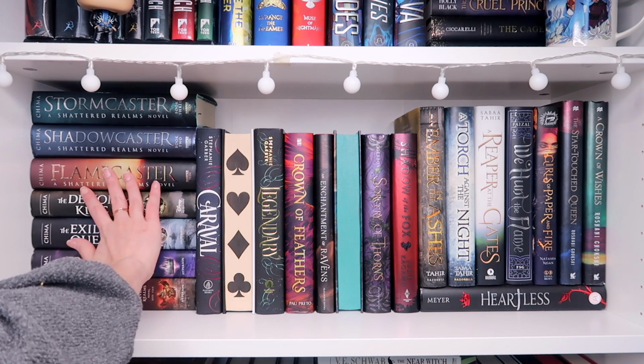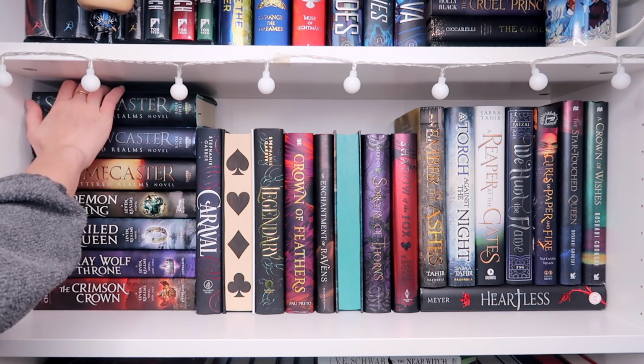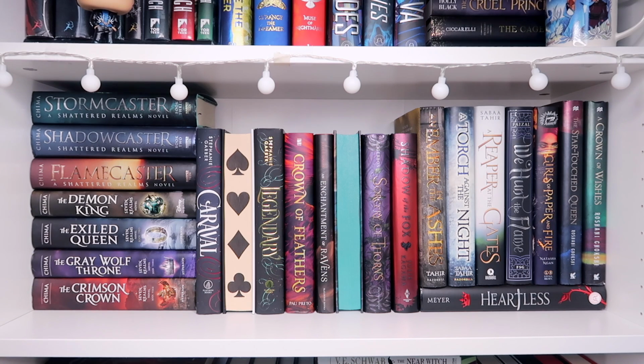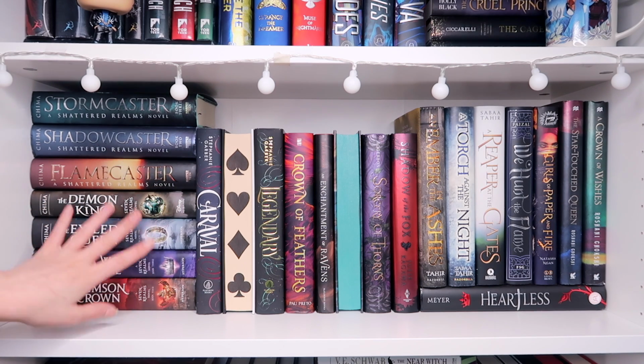And then we have the spin-off series, which is Flamecaster, Shadowcaster, and Stormcaster, and then there's one more after this, which I still don't own and haven't read. But this is actually such a good fantasy series.